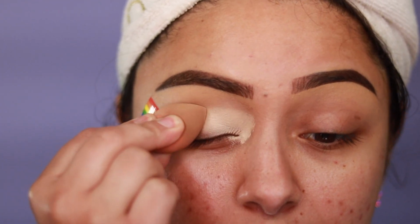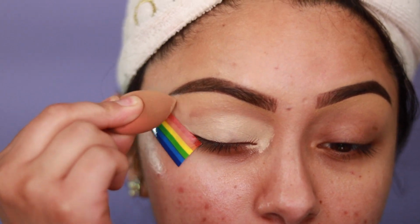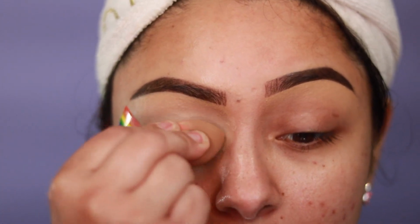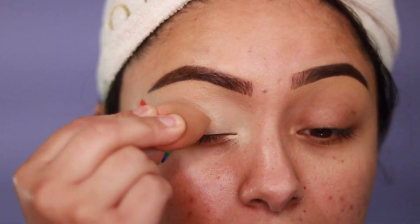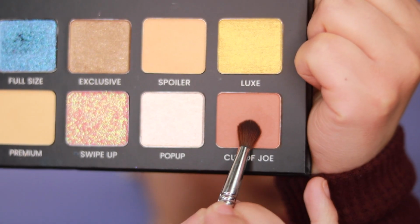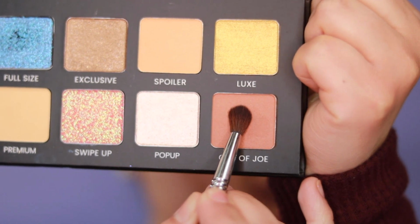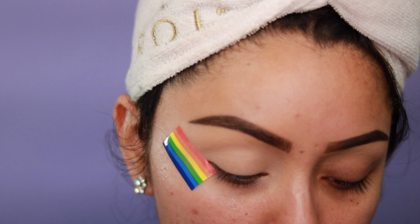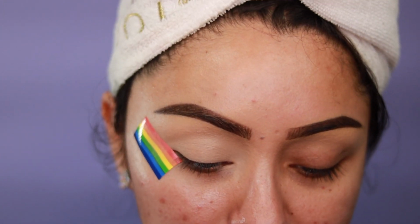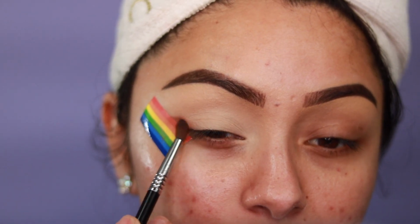I just applied some of that Tarte Shape Tape concealer, and I'm going to use that as my base all on my eyelid like so. I'm going to be dipping into the color Cup of Joe from the Boxycharm palette. I'm kind of nervous about playing with these eyeshadows because I don't feel like they're going to be as pigmented just by looking at the eyeshadow itself inside of the palette. Hopefully I'm proven wrong. I'm going to begin by applying this right at the outer corner like so.